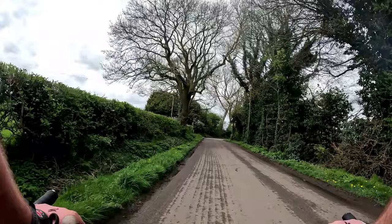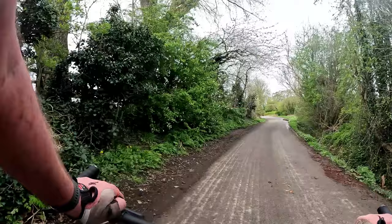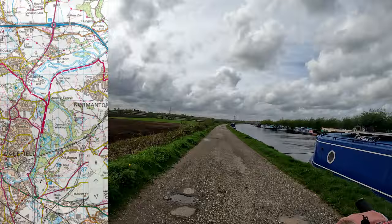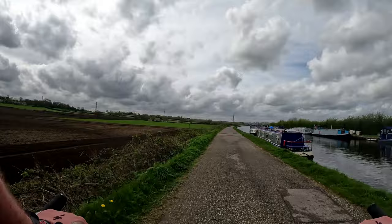After a little bit of navigation around Altofts, I'm heading for the Aire and Calder Navigation. Called the navigation. Some big barges there. Got a nice smooth flat couple of miles to Stanley Ferry.